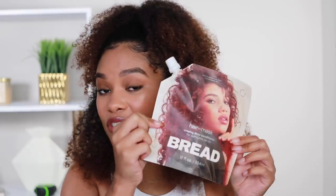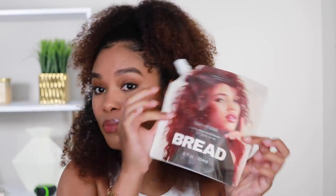It is a thick, creamy, juicy mask. And when your hair is dehydrated from the hot weather, this is what your curls are going to absolutely love. It is amazing. It's quite amazing. Also black female owned. You guys already know about Briogeo, but Bread Beauty Supply is also black female owned.